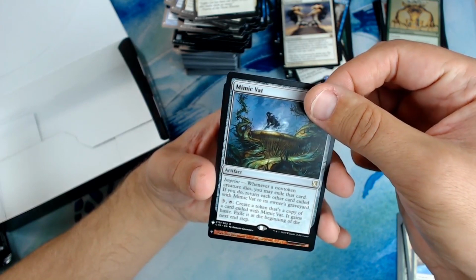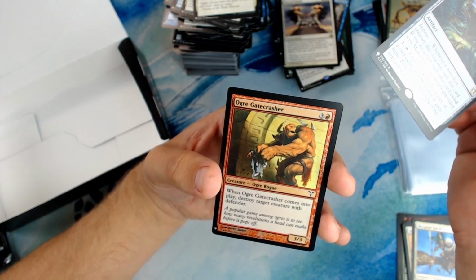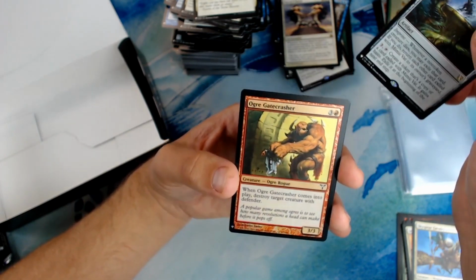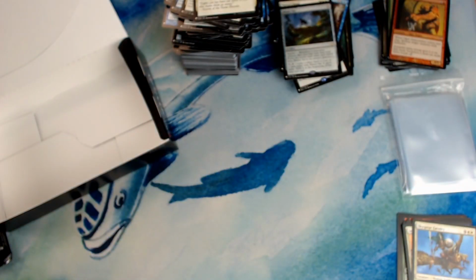And the foil is an Ogre Gate Crasher. When it comes into play, destroy target creature with Defender. Wow, what a box. Really quick, we're going to look at the rares and the foils. I'm going to lay them out so that we can check them out and see how many foil rares and mythics we got in this box. And I'm going to look through these commons to make sure there aren't any rares that got missed.